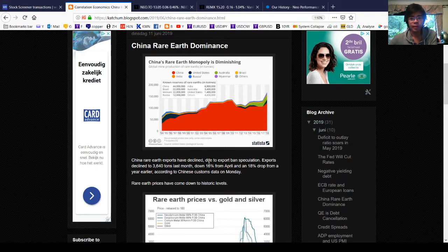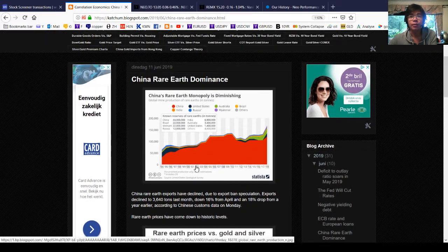And when you look at the export numbers from China, you can actually see what happened in May last month. Exports from China went down 16% from April to 3,640 tons in May. So that's a drop. And that's also an 18% drop from a year earlier. So actually, it is actually happening already. So which company are we going to buy?